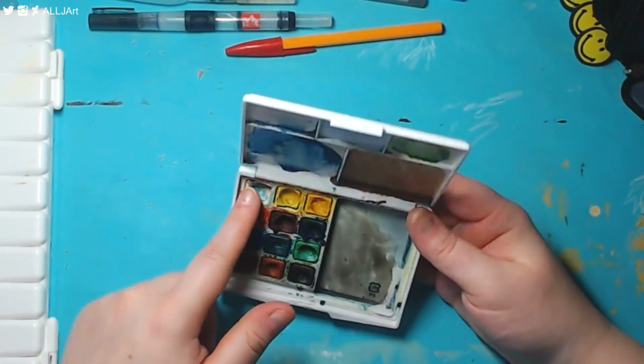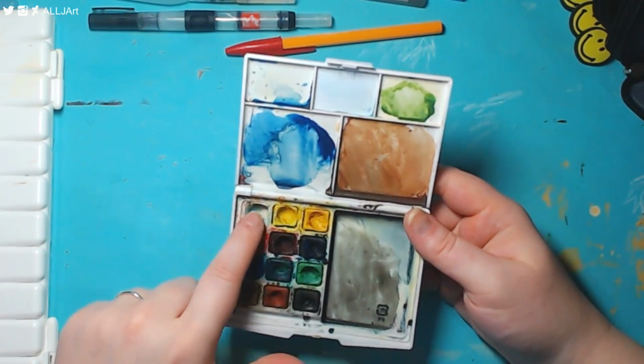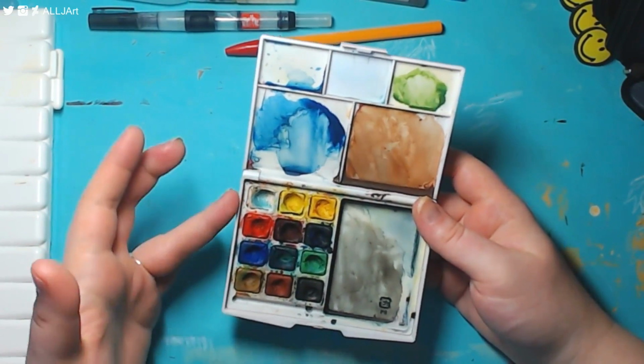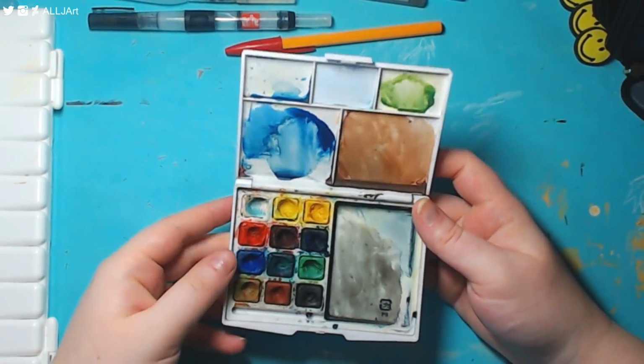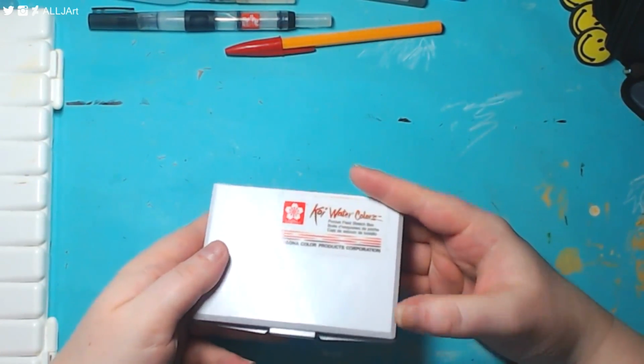I wish that they swapped out the white and the black for another colour, maybe a darker brown and, I don't know, a purple. I know that purples don't really come that easily, but I prefer to have a purple because I hate mixing purples. They're really hard for me to mix.